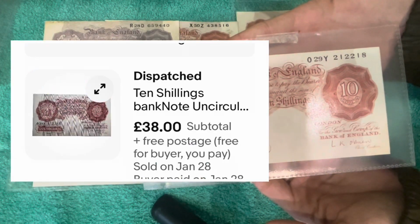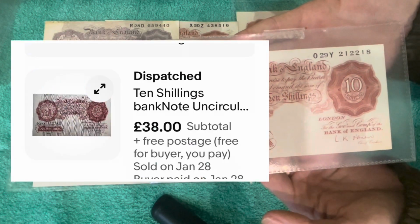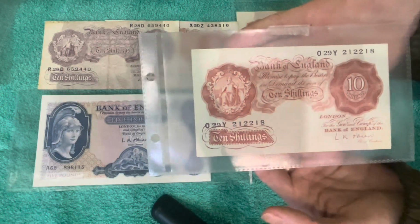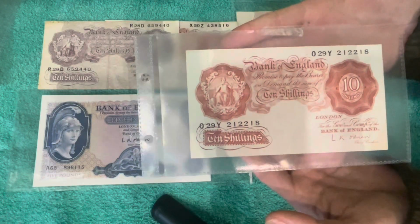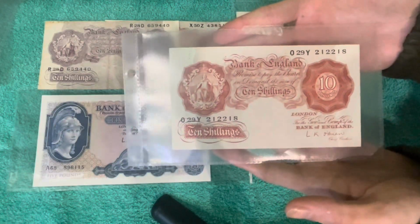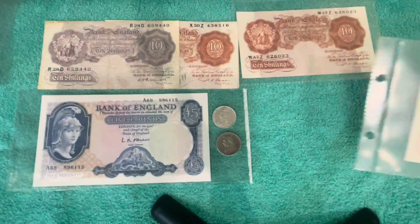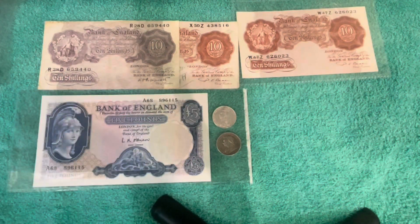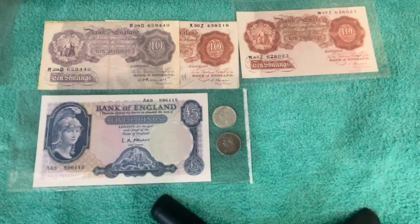That's gone for £38. It's under book price at that. And I think I did price it up under book price, or I might have put it at book price, if that makes sense to anyone. But yeah, a really nice example. That one's gone. As you can see, there's some more Britannia, some more Series A. There's obviously a wartime Mauve one there. Yeah, we'll talk about that one first.